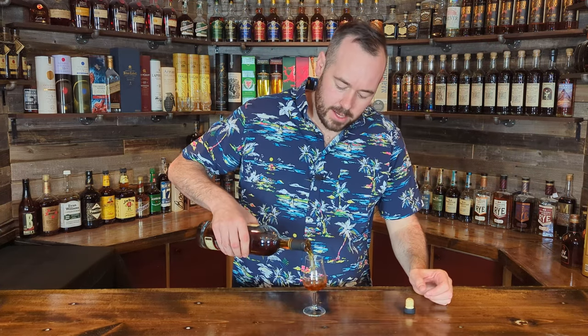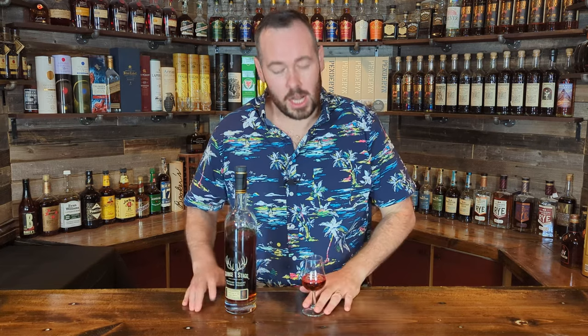Let's pour this whiskey in the glass, and of course, because it is a special whiskey, we get a special glass. We use the Speyside Taster, which is almost a cross between a cognac glass and a Glencairn.